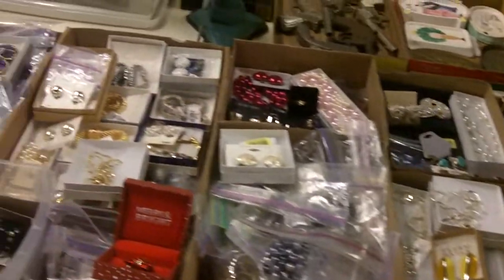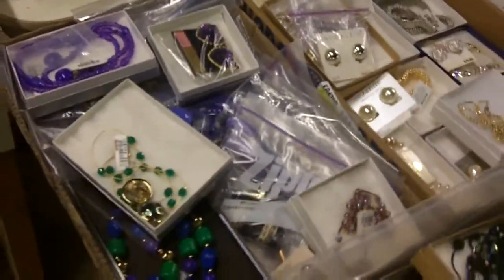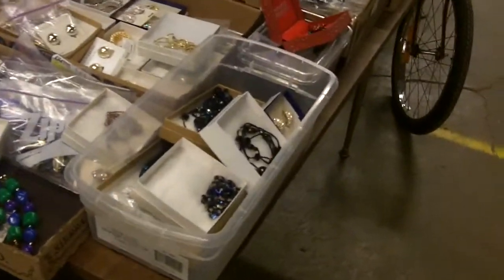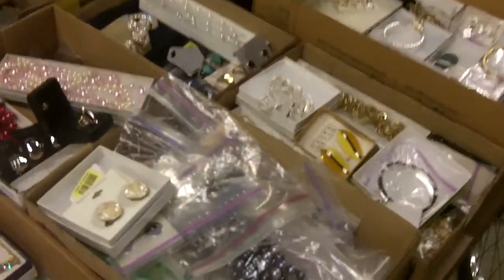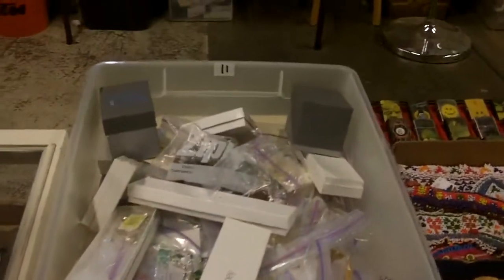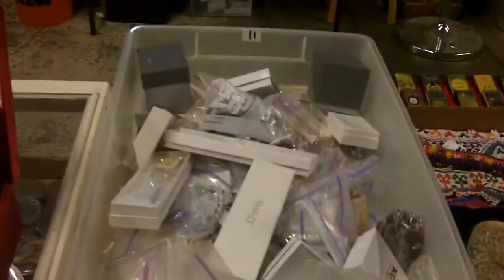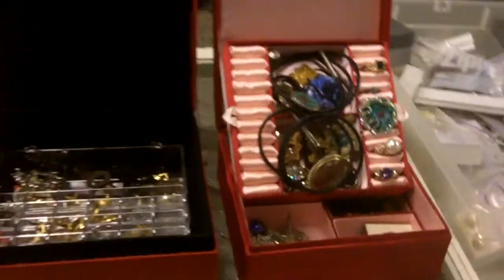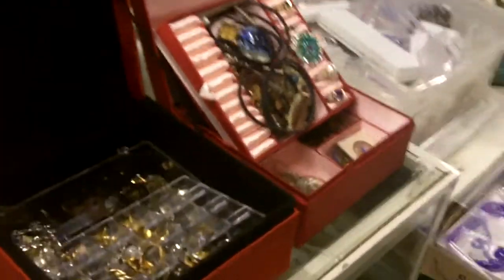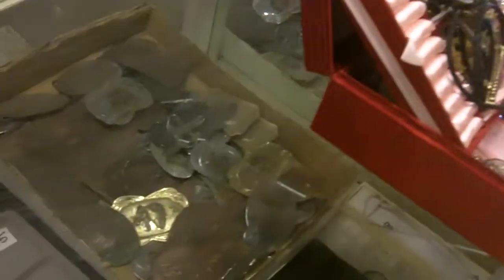We have good stuff too. That's usually in the case. This is more costumey, but there's some really good brands, you know, very nice stuff. Anne Klein, Cezanne, stuff that still costs money. A lot of boxes say Kohl's, Macy's. Lots of jewelry, neat stuff. Those are some nice little, let me move.